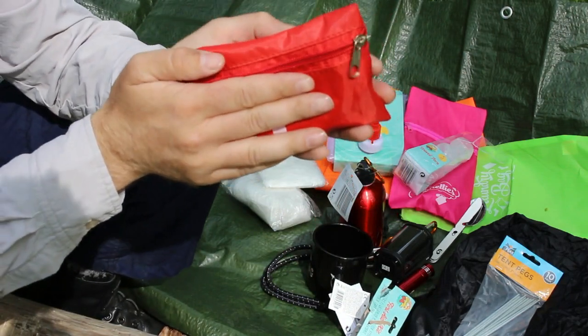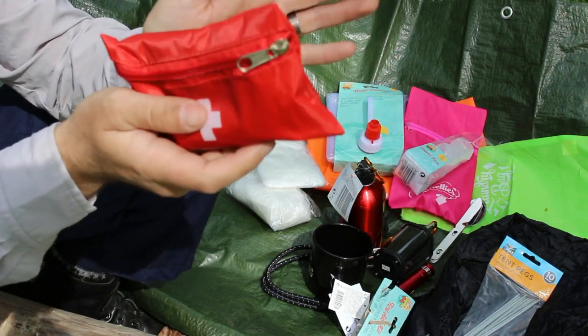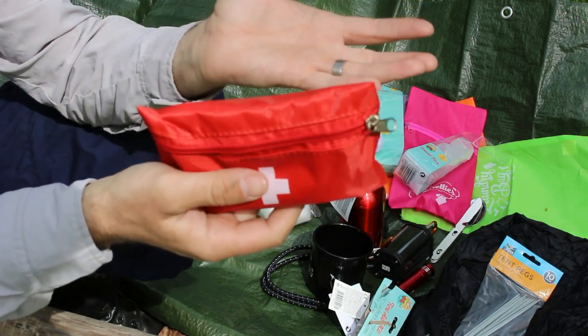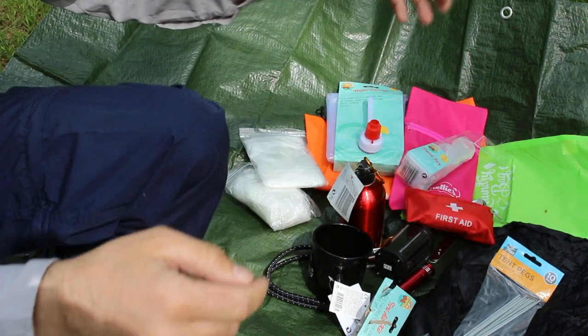So again, if you're out in the woods, out camping, if you cut yourself, yes, you can put your plaster on it, you can rinse it with water, but really you want some sort of antiseptic. So I recommend getting some antiseptic wipes, which I do believe they do sell in Poundland. So I should have picked them up really, shouldn't I? I should have read it and picked them up. But that's the first aid kit.